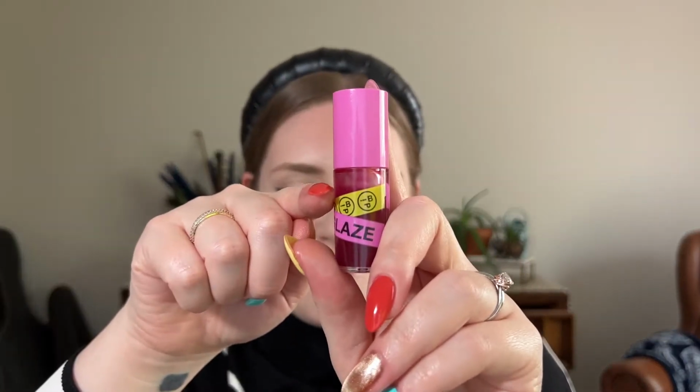Next up we have number 2, Berry Jam. I can't even look at the camera because I love this one so much. This is my second one and I'm already working my way through it. Oh, let's get into the scent.